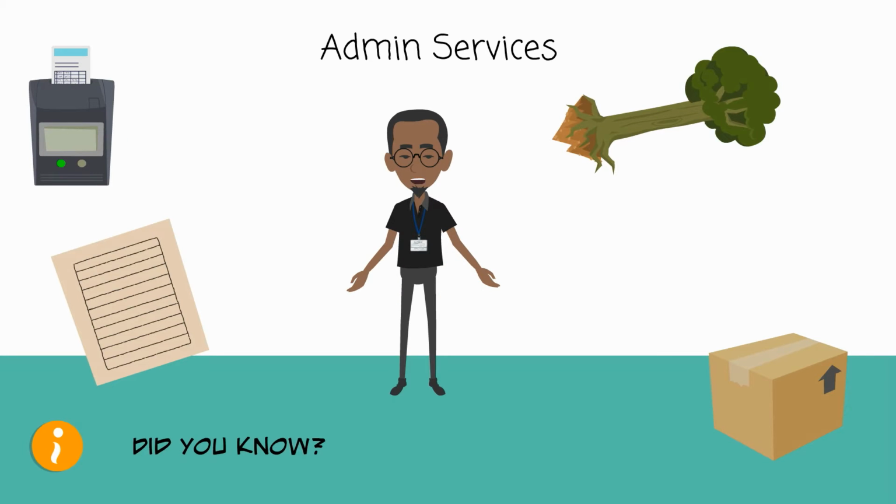Did you know? Have questions on your timesheet? The budget analyst can help you with that. Have a package to be delivered? Receiving's your answer. Tuition waivers or petty cash? Turn to the cashier's office. See a tree that's down? Call facilities. Questions on employment? Contact HR. Administrative Services is here to help.